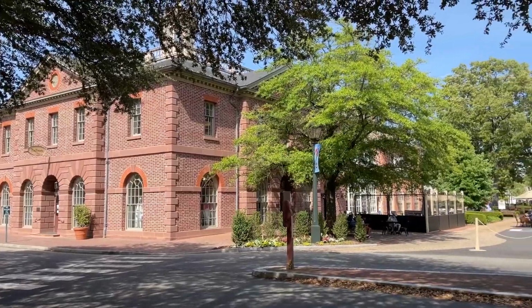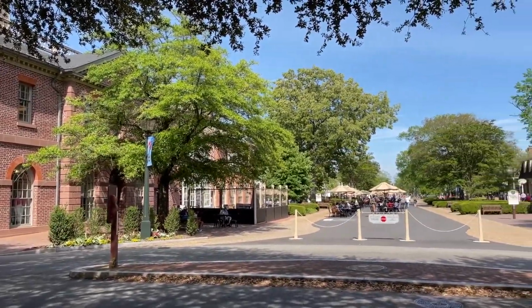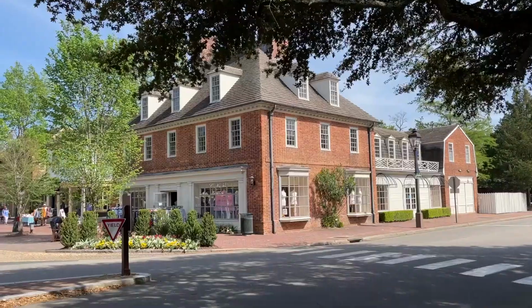One of our favorite lunch spots is located in Market Square, called the Cheese Shop. This sandwich shop is a family-run business operating in Williamsburg for generations.